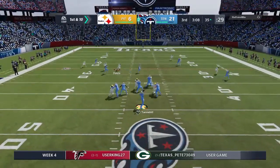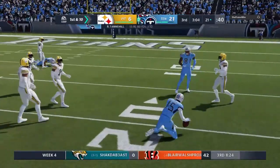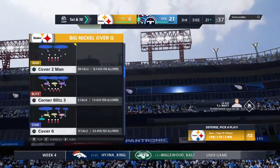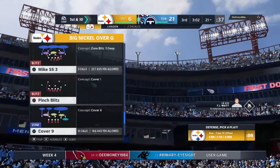Here's Tannehill. And he's got him. Got his man on the end route. Complete. And he's got this down almost to the 20 before he's dropped. The Titans get 14 yards there and move the chains as well. 1st and 10 at the 21-yard line.